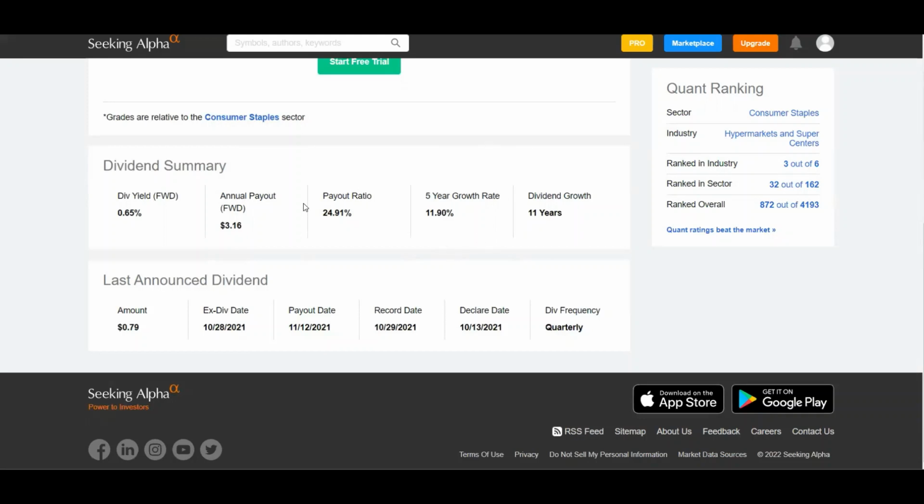And another major number to look at when you're researching dividend stocks is the payout ratio. So as you can see, it's almost 25%, which is very good because for every $1 Costco earns, they're only giving out a quarter. So they have plenty of room to continue growing that dividend and increasing that already amazing dividend CAGR. But now let's go to these dates over here.